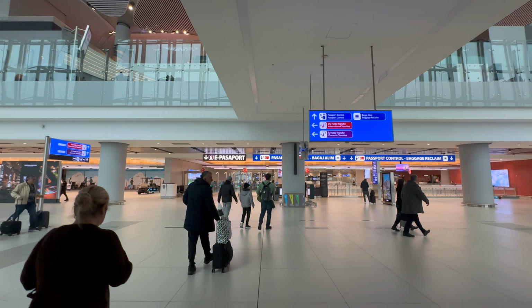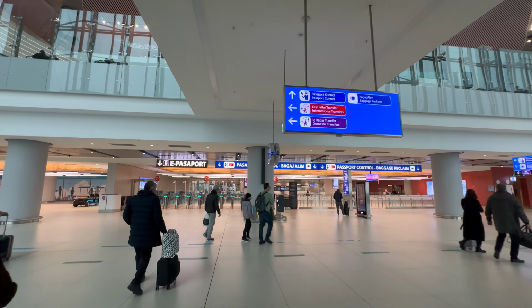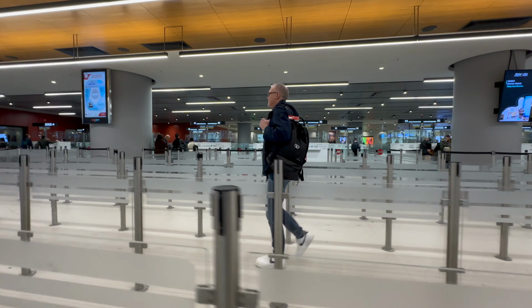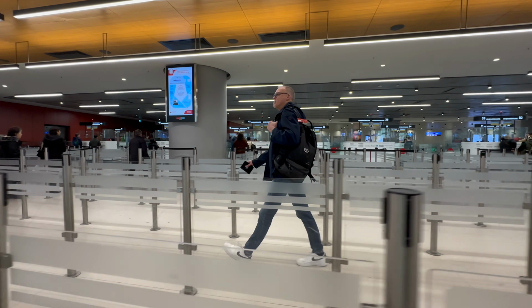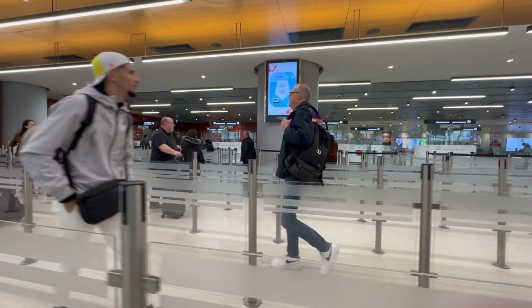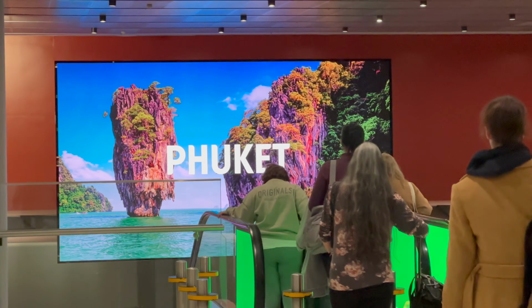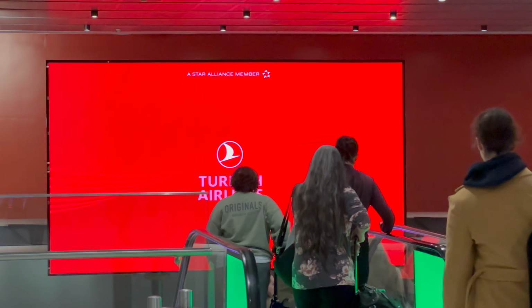We just made it to Istanbul. My British passport or Hong Kong passport allow me visa-free access to Turkey, but not for Australian passport holders, who have to pay 60 something US dollars to get in. That's a really expensive visa for one night in Istanbul. It's about the same amount for our hotel stay.